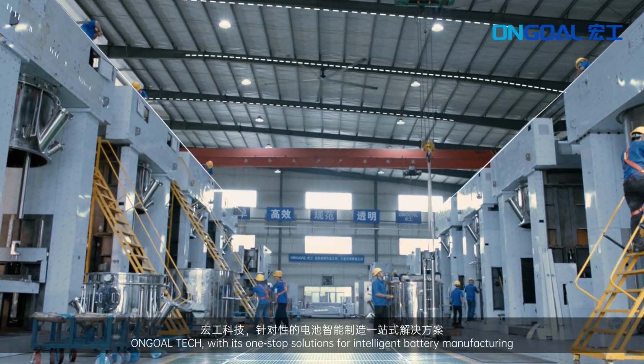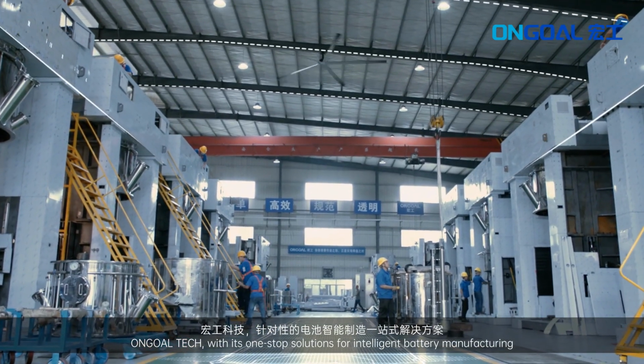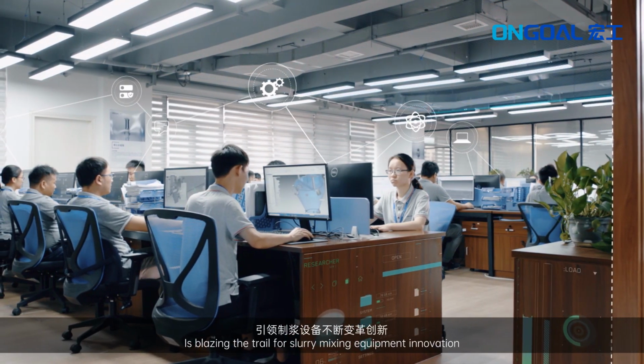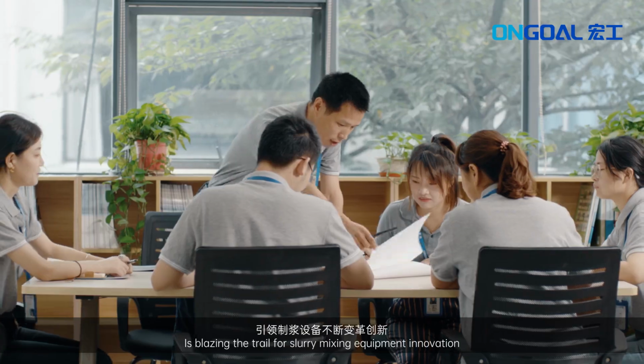ONGOAL Tech, with its one-stop solutions for intelligent battery manufacturing, is blazing the trail for slurry mixing equipment innovation.